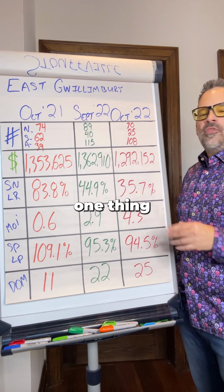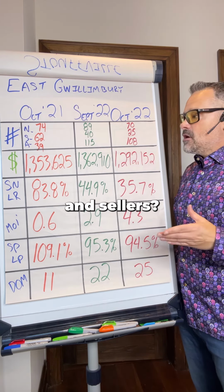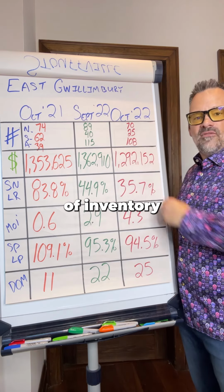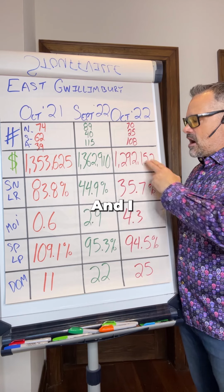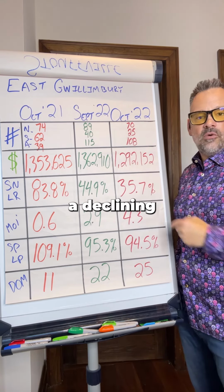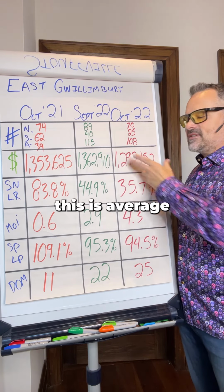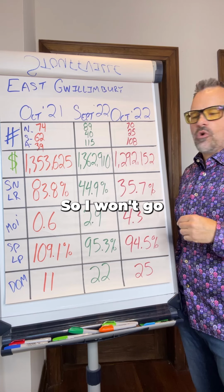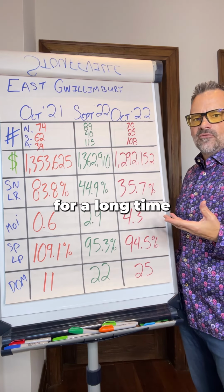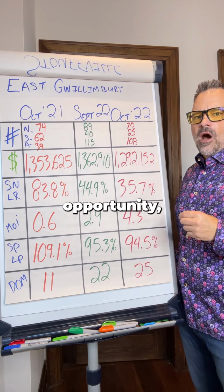Now, what is one thing that I could pick out of these stats that's positive right now for buyers and sellers? For buyers right now, I would certainly pick out the amount of inventory hanging around, and also a declining price right now. Now, again, this is average sale price. I explained that, so I won't go into it again. But certainly, for those buyers that have been sitting on the fence for a long time, looking for the quote-unquote deal, looking for the opportunity.